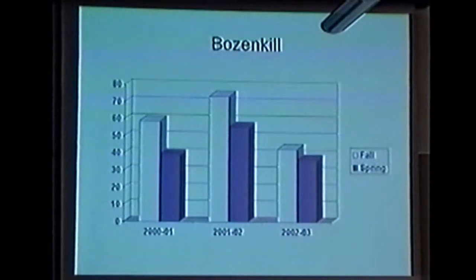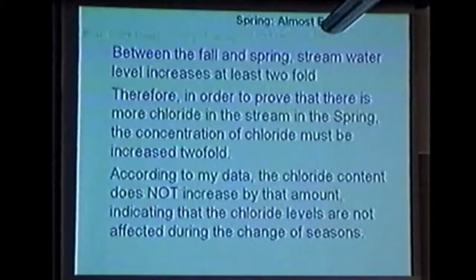However, we need to take into consideration the fact that during the spring, the water levels in the stream increase by at least twofold. So you have to consider the fact that there's at least two times more water. I'm going to come back to that.